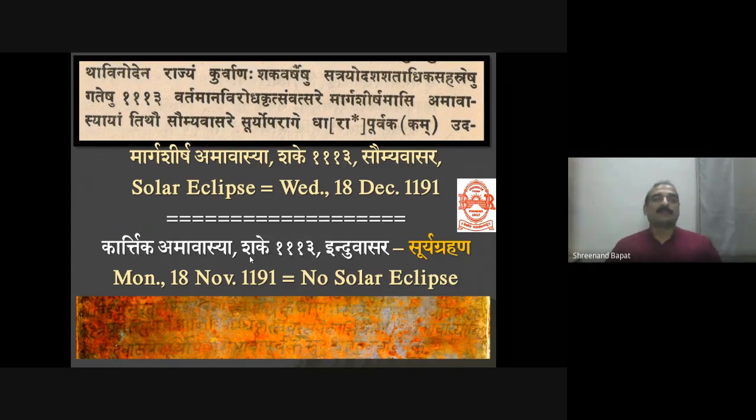Now, there is also a manipulation of the text. This is the text of Mirashi. Of course, it is copied from Rajwade. Okay. So, Sukha Sankhatha Vinodena Rajyam Kurvana Shaka Varsheshu Satrayodasha Shatadhika Sahasreshu Gateshu Vartamana Virodhakrut Samvatsare Margashirsha Masi. That's what Mirashi writes, because Rajwade must have taken it like that. Margashirsha Masi Amavasyayam Tithau and Saumya Vasare. Saumya Vasare. It is not Indu Vasare or Soma Vasare.